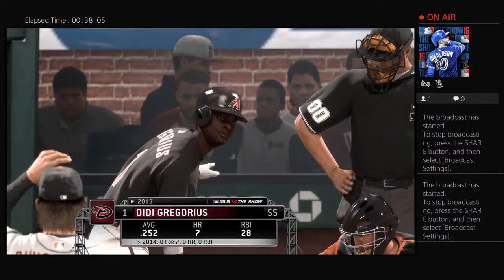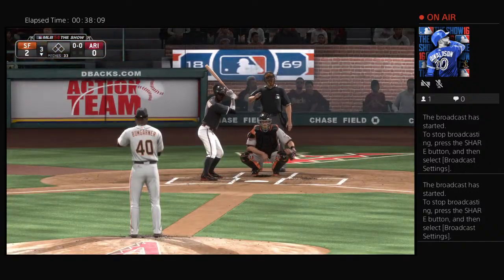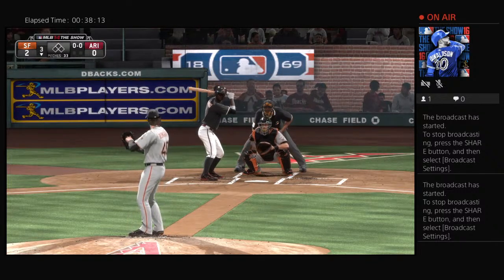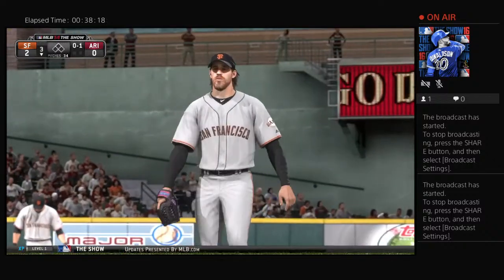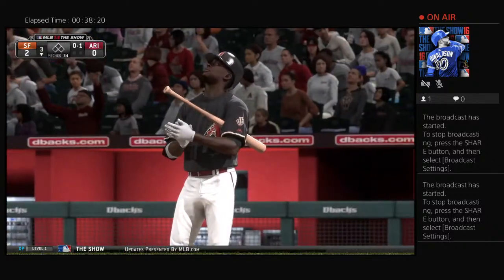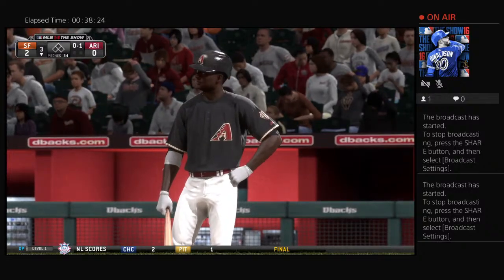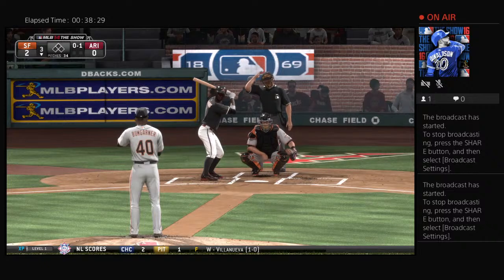Didi Gregorius makes his way to the plate to get us started here in the bottom of inning number 3. Didi Gregorius. And boy, a high strike called there. That's not all that consistent, but it's strike 1. And after that call, you know he's got to be turning around to say something like, hey, you know what? This guy doesn't need any help. Come on, let's get a hit.